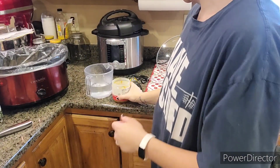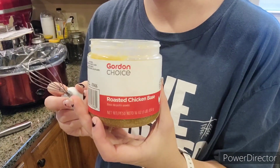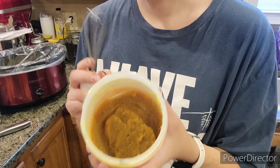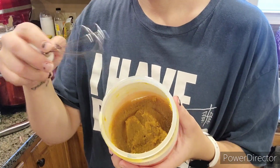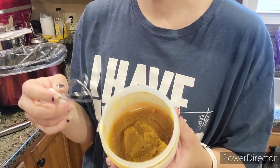Okay, really quickly, I wanted to show you what I was talking about. This is roasted chicken base you can buy. They have concentrated beef base, different things. Again, it's just cooked down meat and juices for flavor. So this will be kind of like a chicken broth, but far more flavorful.